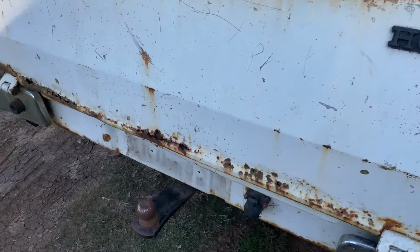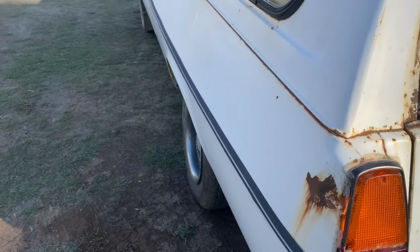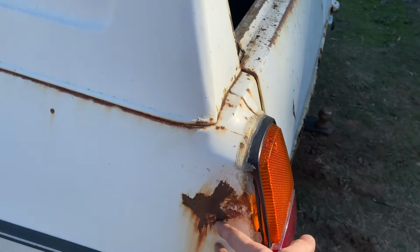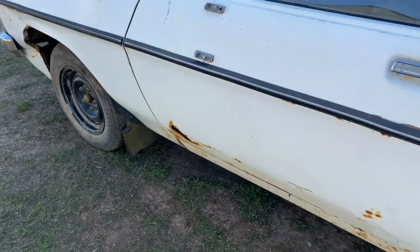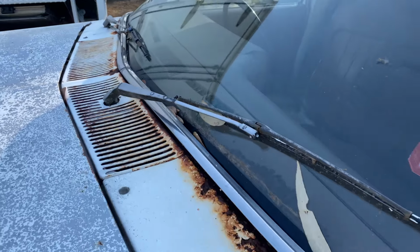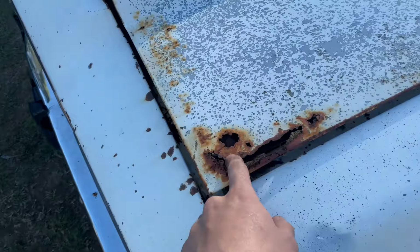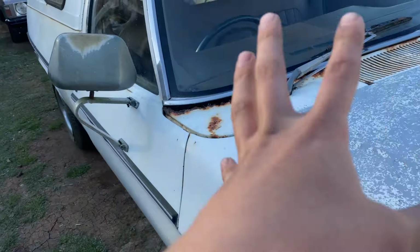Holdens were known for being quite rusty, as were most cars around this era in Australia. But yeah, just common rust all the way along the tops there. Another dent here. Sills on this side are pretty average. The door's seen better days, and one of the biggest killers on these cars, the plenum, all the way along is completely gone. So that's going to have to be replaced. Got another ding there, bit of rust here. Otherwise, it's a pretty alright car for the exterior.